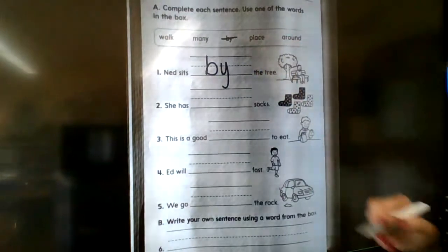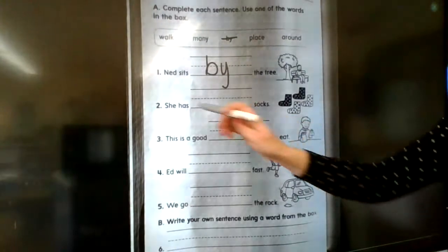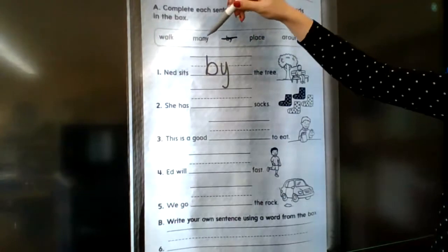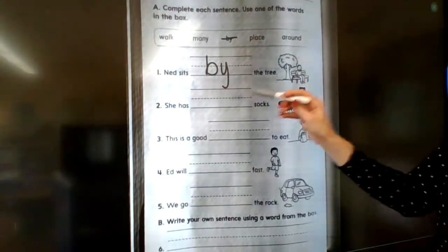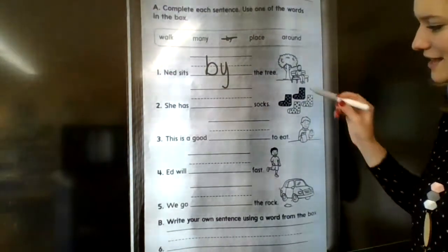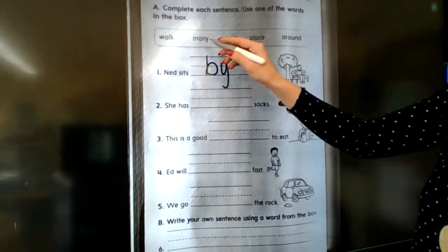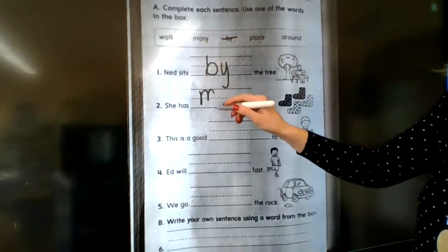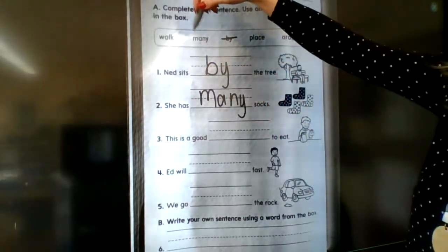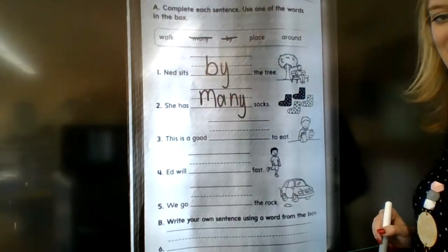B-Y, by. Okay, number 2: she has blank socks. She has walk socks. She has many socks. She has place socks. She has around socks. Which one makes the most sense? Look at this little picture. It kind of helps us. She has many socks. M-any. Right up there. It starts with an M. M-A-N-Y. Many. Very good job.